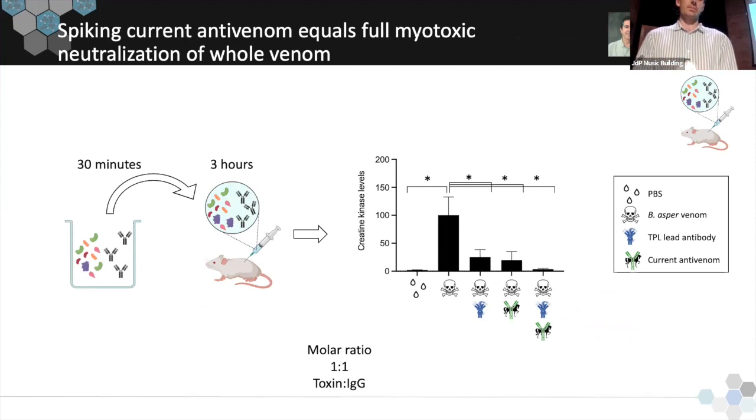So here we've been carrying out a pre-incubation assay again, but this time with whole venom, not only myotoxin 2. Pre-incubated 30 minutes, added to an animal, 3 hours later, measure CK levels. And again, we want it to be low, we don't want it to be high. And we can see if we add our own antibody at a guesstimated 1-to-1 molar ratio. This is whole venom, so we can't really know how much myotoxin 2 is in there.